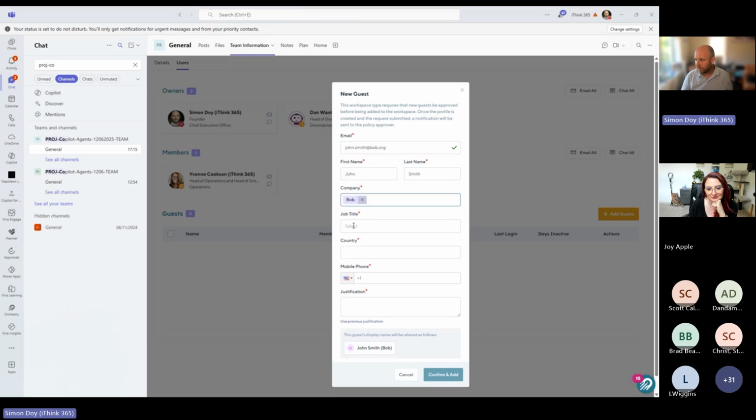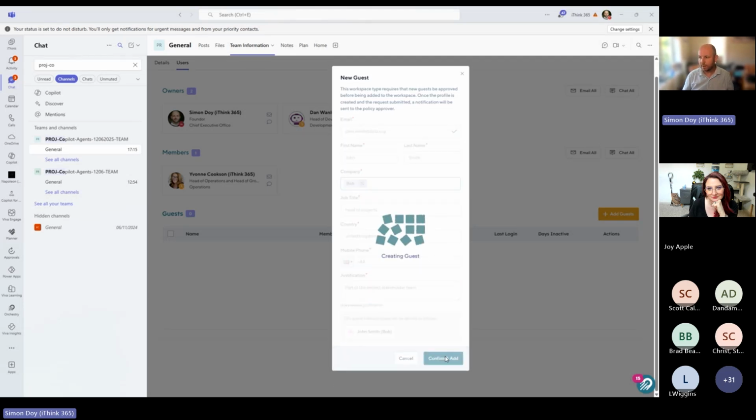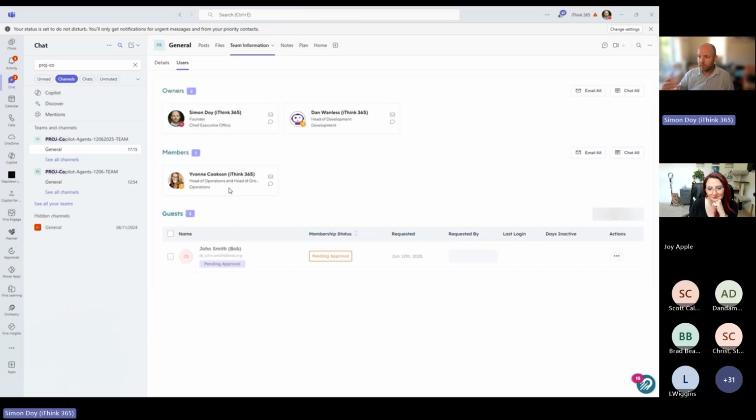So we'll just add Bob. We'll say head of projects. Put in the country, mobile phone, and then the justification: part of the project stakeholder team. So I'll click on confirm and add, and that will then send off the request, and we'll see that pop up. So it's really a nice way of being able to manage the process of adding people in.